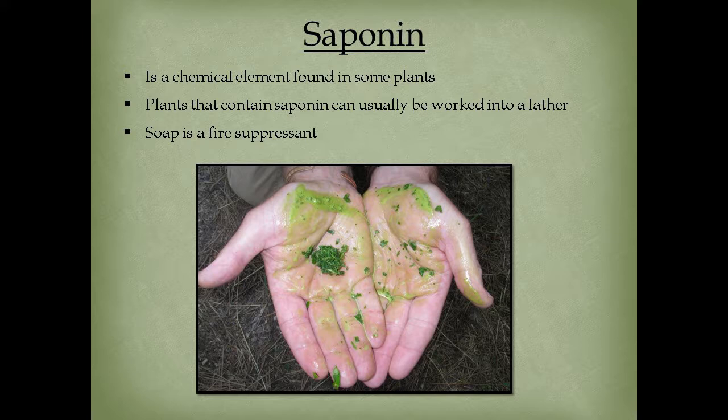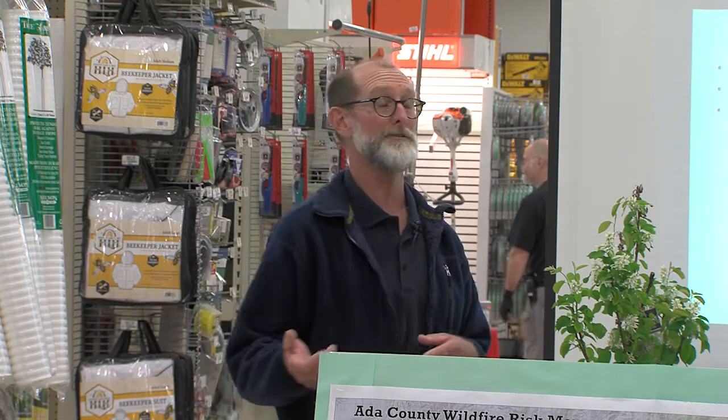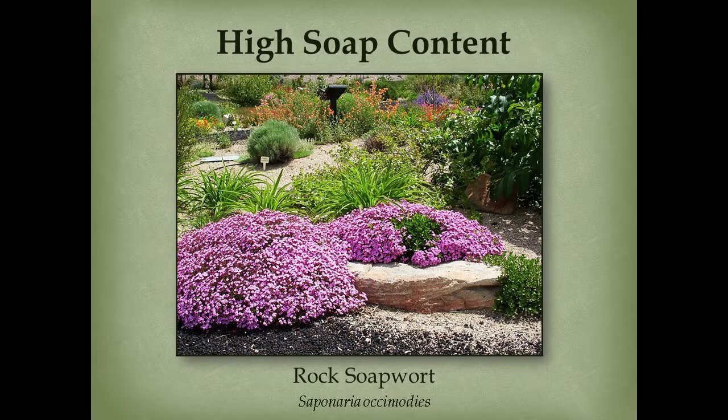And the Native Americans use these leaves to wash with. There's a soap content in the leaves, and that soap content acts more like a retardant than adding fuel to the fire like oils and resins that we would find in junipers and pine.